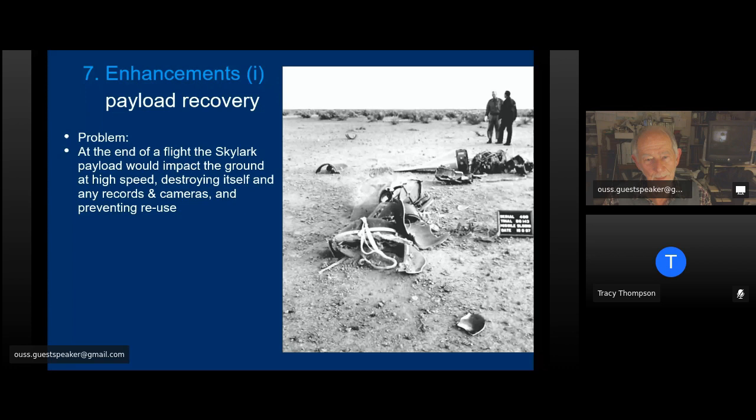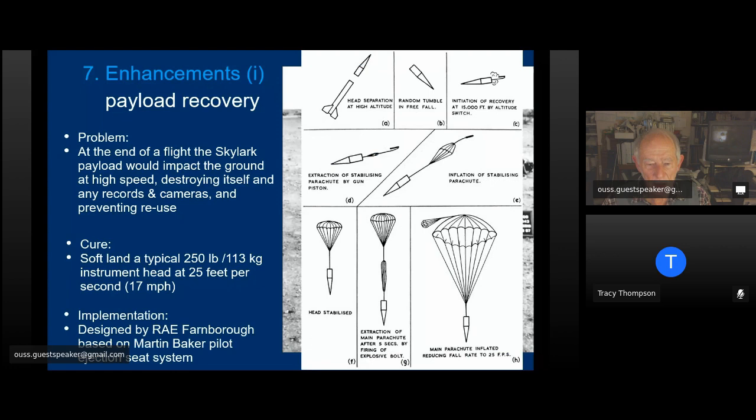So the key was to try and soft land the payload. And the solution they adopted was based on the aircraft establishment Martin Baker pilot ejection seat system. The payload head would be separated, it would eject a drogue parachute, this would pull out the main parachute, and in theory, the whole thing would come down gently to the ground. The first two tests failed, but it was third time lucky.